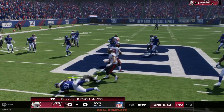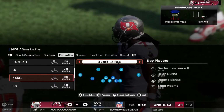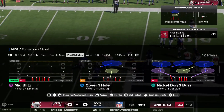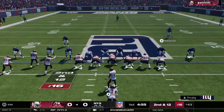Shotgun handoff to Irving. And he's brought down for a loss. Well, he was supposed to be the one who chipped away a few and got a new set of downs started right in rhythm. Instead, he's now forced to pick himself from behind the line thanks to a great effort defensively. Back to the line they go. It's 2nd down.